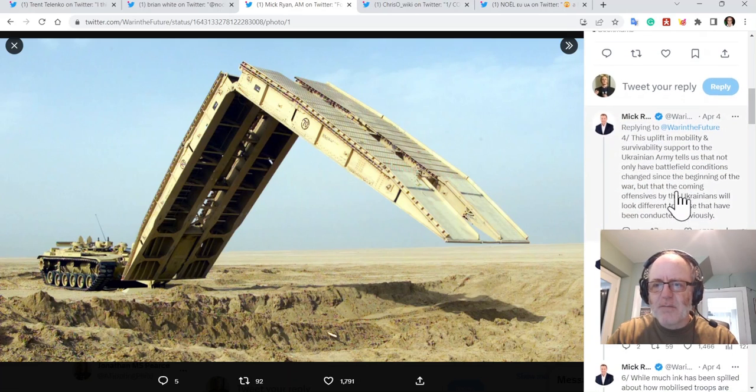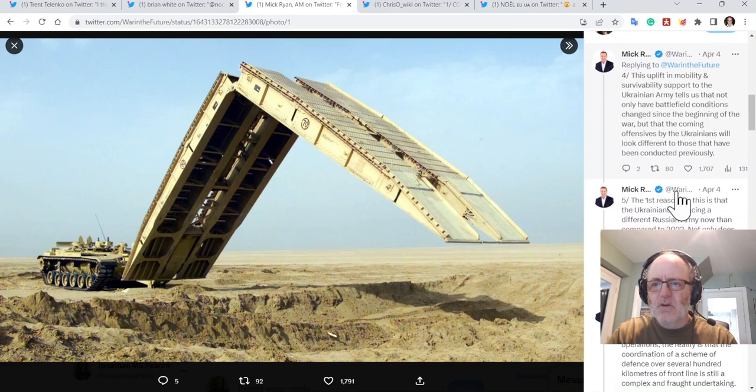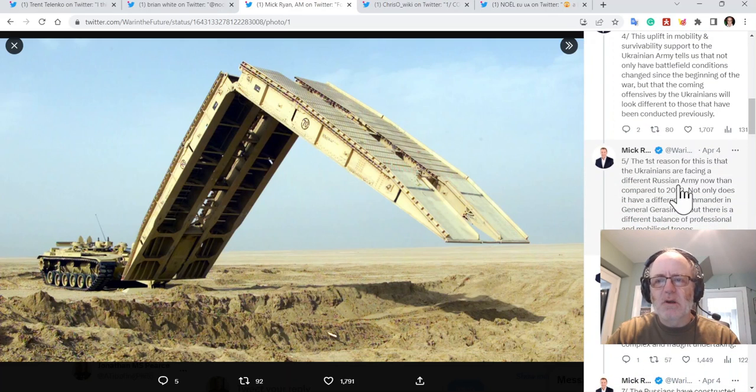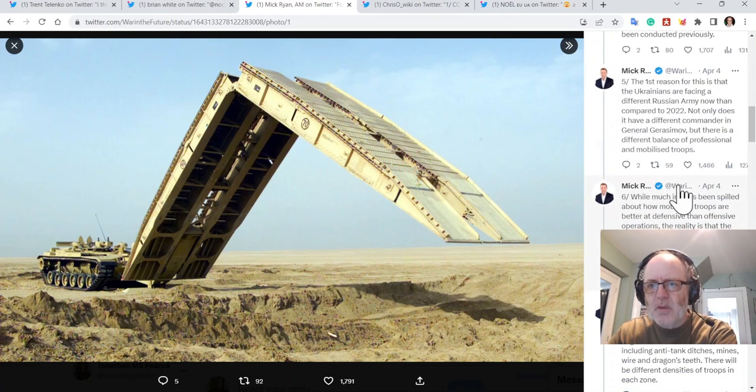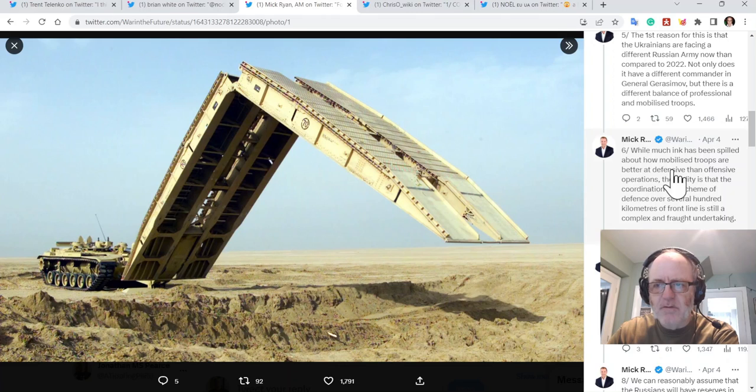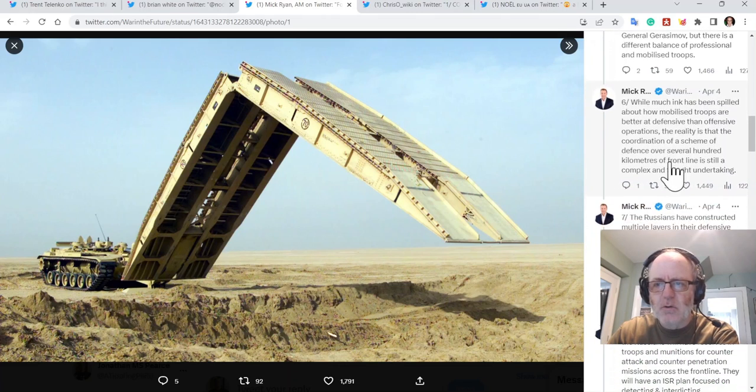This uplift in mobility and survivability support to the Ukrainian army tells us that not only have battlefield conditions changed since the beginning of the war, but that the coming offensives by the Ukrainians will look different to those that have previously been conducted. The first reason for this is that the Ukrainians are facing a different Russian army now than compared to 2022. Not only does it have a different commander in General Gerasimov, but there is a different balance of professional and mobilized troops.